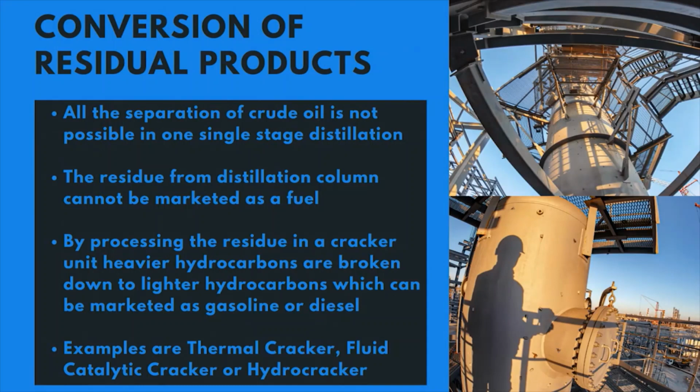Then yet another set of process units is meant for converting the residue into valuable products. As I said earlier, the residue or the reduced crude oil from the atmospheric distillation column cannot be taken to market, and this is not happening in a single stage. So, this value addition for a specific stream, or converting a low value product into a high value product, happens in multiple units. Some of the examples would be a thermal cracker, a fluid catalytic cracker or a hydrocracker unit. The residues are processed here, and different valuable products like LPG and gasoline are produced and then taken to market.